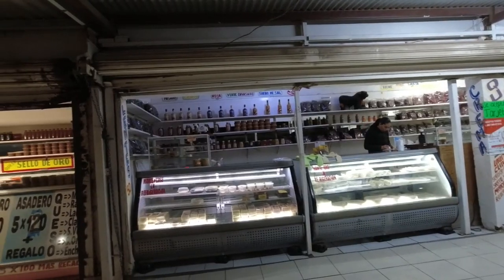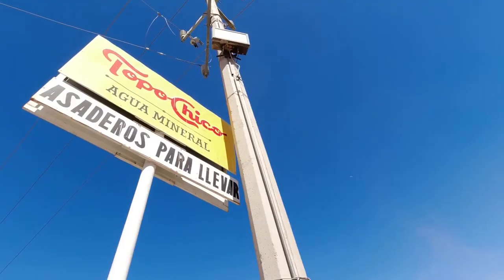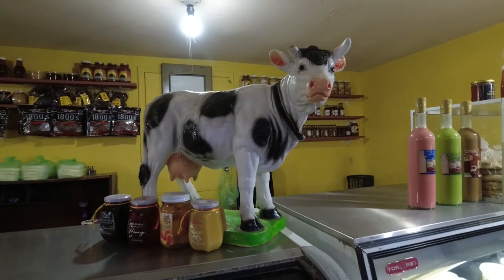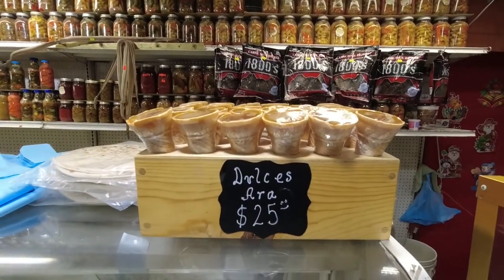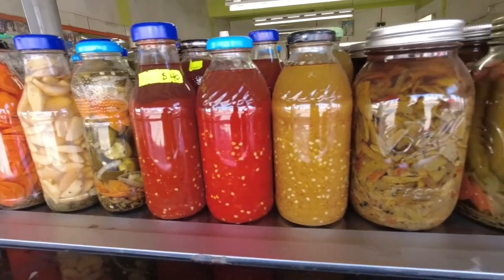So after getting something to eat, many people will stop into a cremeria and bring some cheese home. And aside from cheeses, these cremerias also sell wheat flour tortillas, galletas de nata, which are a cream cookie, other sweets, chorizo, and assorted gourmet goods.